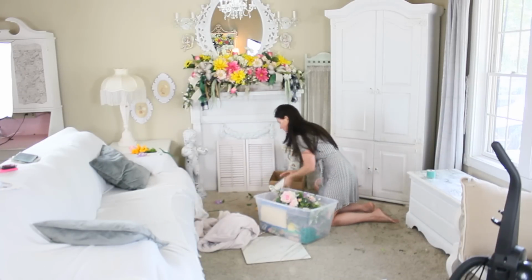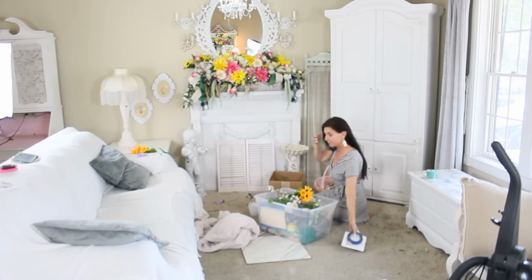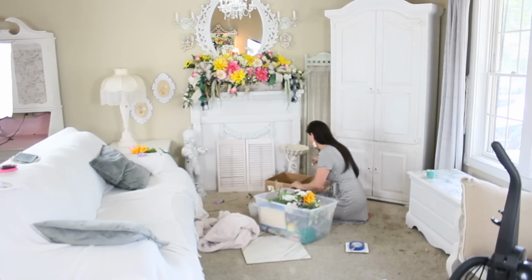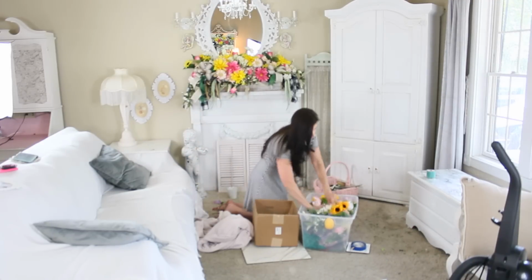Comment and let me know if any of you ladies out there that are crazy crafters like me just make a huge disaster, but then even when you make that big mess, isn't it so worth it to create something beautiful for your home, especially when you can do it on a budget? So I was just so excited, but here's me sharing my true and total mess. This is real life right here, you guys.